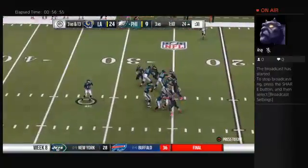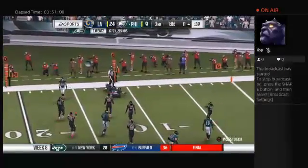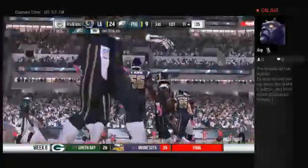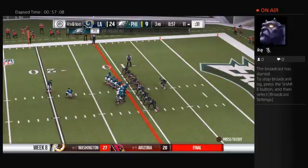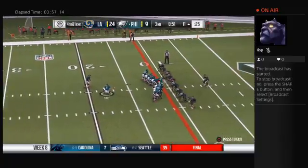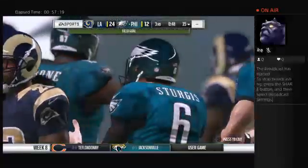On 3rd and long, it's Wentz, and he will find his man on the outside. 13 yards on the pickup, and it'll be 4th down. So much about offense is what you call hidden yardage. You throw the ball to someone, they catch it, and then they can make a big play. They create a play, run after catch. They did a really nice job there of limiting that and keeping him from a first down. Yeah, stopped him in his tracks.